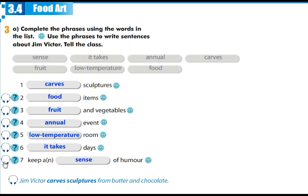Then we have sense of humor. Let's hear it in its context. Jim Victor manages to keep a sense of humor about his work. Okay, try to keep a sense of humor. Perfect. Now let's move on to the next step.